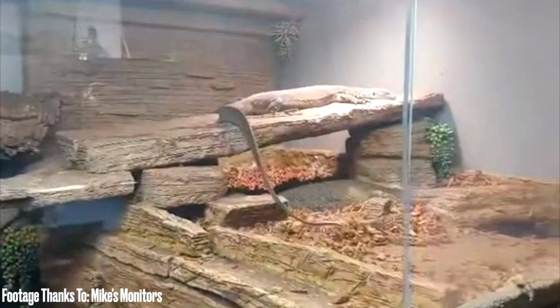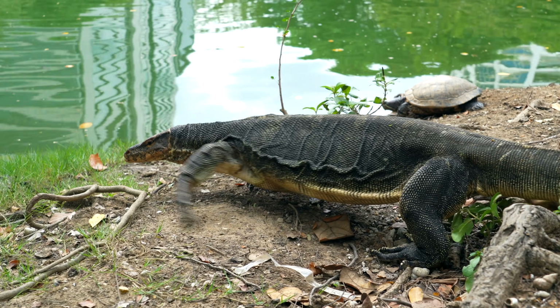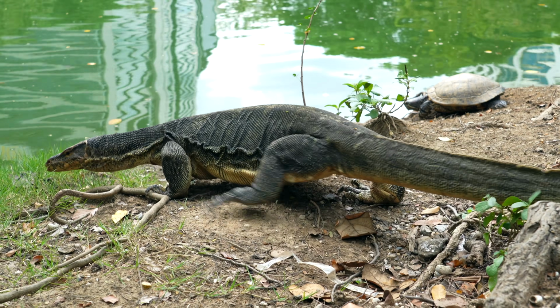So instead, I recommend if you really wanted a monitor and you want something that is a monitor that likes water, Mertens' monitors aren't the easiest thing in the world, but at least the size factor isn't there. They're going to swim a lot and they're smaller and they look really cool. Mike's Monitors is a fantastic resource if you're looking into them. Something more realistic, if you just want a monitor, is smaller ones.